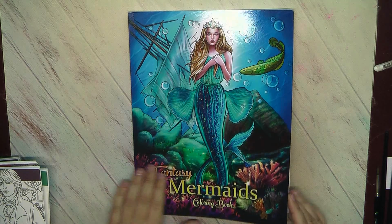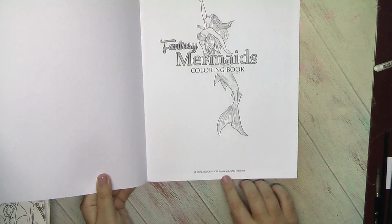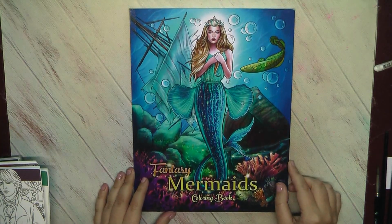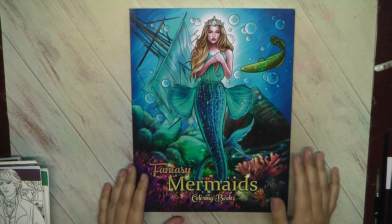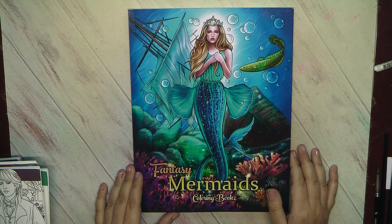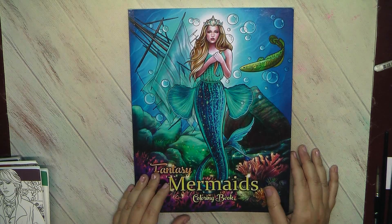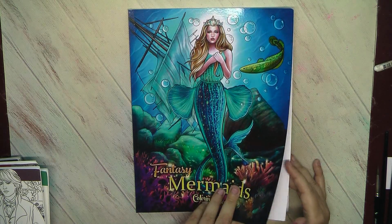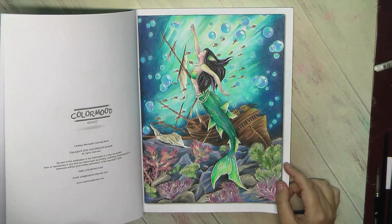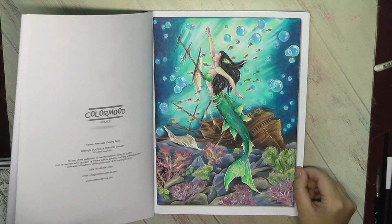It was a very pleasant discovery. The book was created under the brand of Color Mood Books. Under this brand they also have beautiful books about fairies and about flowers, and the most pleasant discovery was the artist who created these pictures. The lady is from Ukraine and it was really great. For now I finished only a couple of pictures here. Both of them I did during this May.